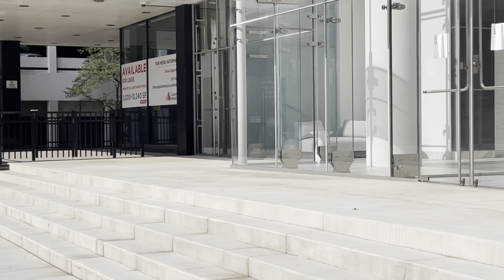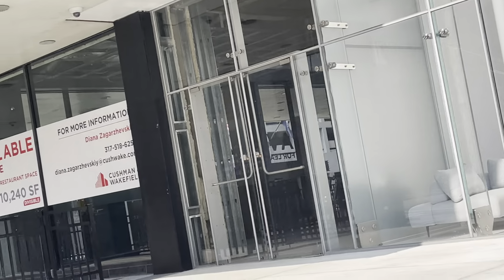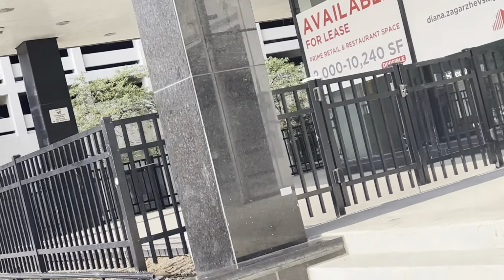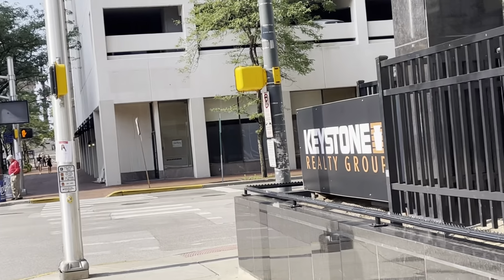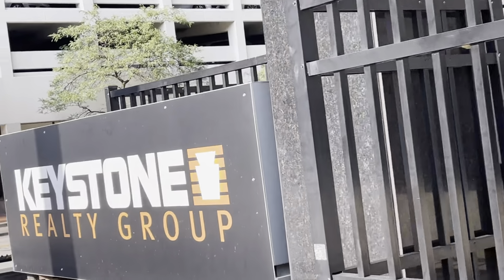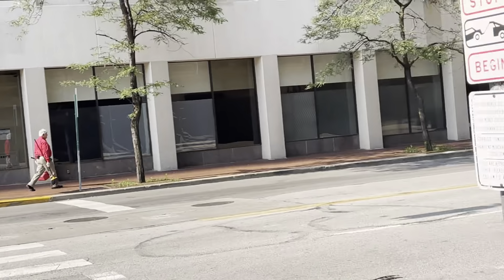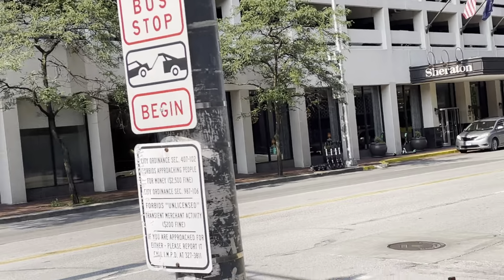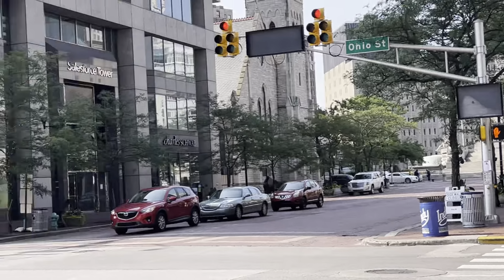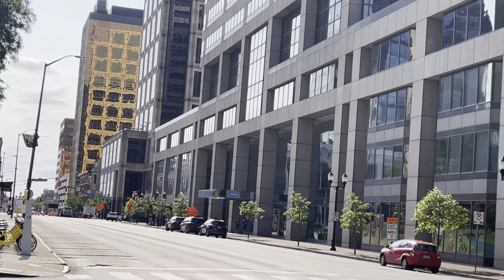I believe this might be the back of the Regions Bank building. Actually, the Regions Bank building is on the other side of the street. It's another commercial high-rise. Here's the Sheraton Hotel on that side of the street. You get a better view of that gold tinted window office building.